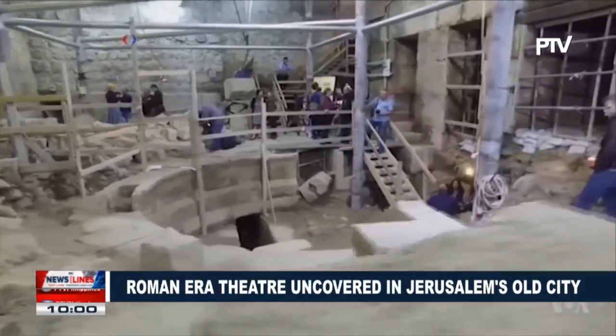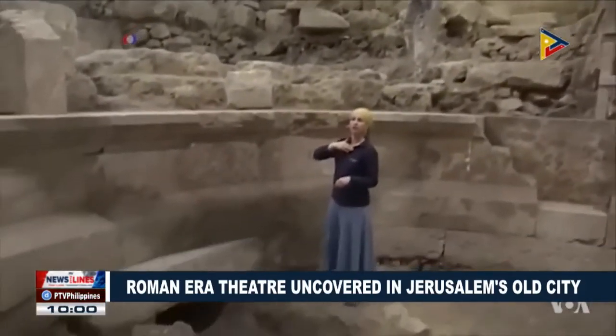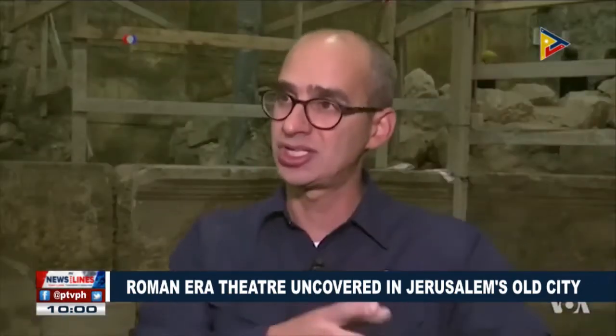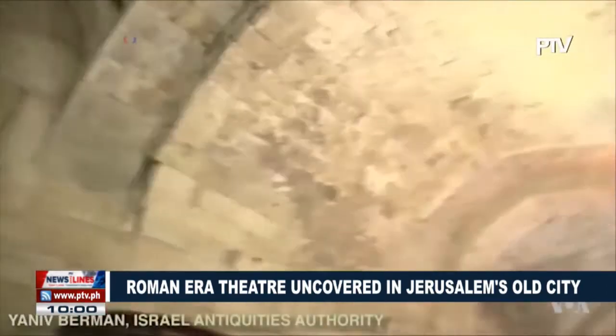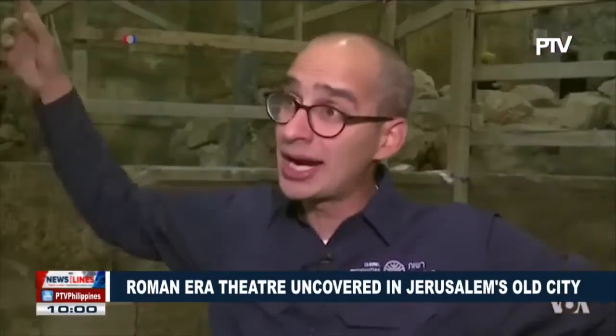Unlike larger open-air Roman auditoriums, the 200-seat amphitheater was likely meant for local government meetings or musical performances. So it doesn't demand such a large stage, and it doesn't need all the features that a theater would have, but what it does need is a roof. And one of the amazing things here is that because we're beneath an arch, they would have had the arch to use as their roof.